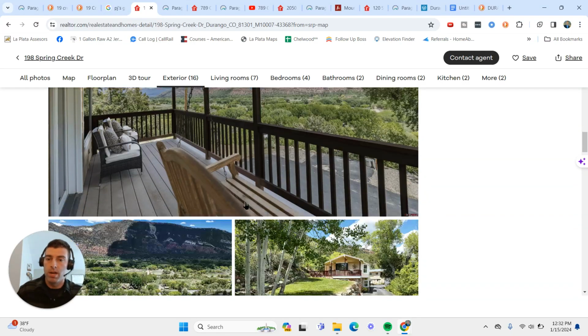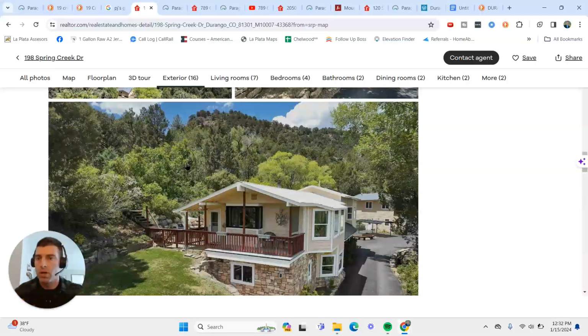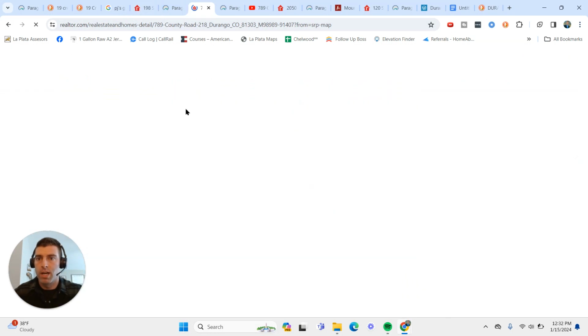And that's something that's cool about a lot of these properties in the county with no HOAs. You've got a lot of potential there for income. So keep that in mind. Feel free to reach out to me if you're looking for something like that.